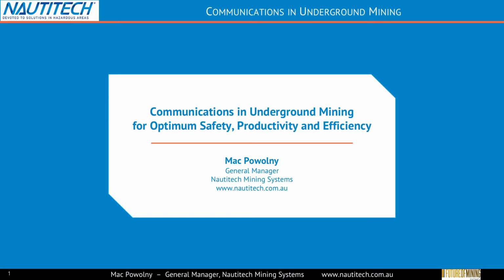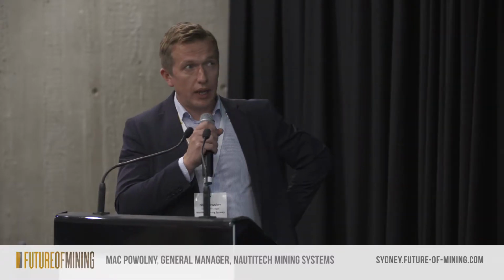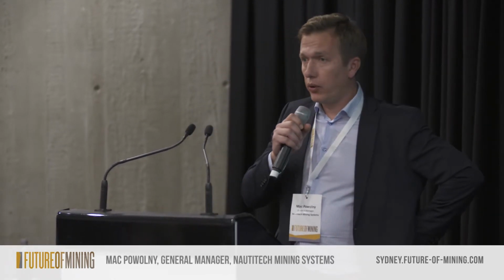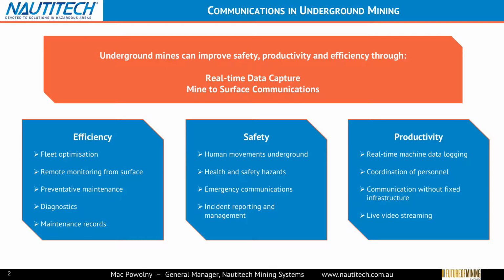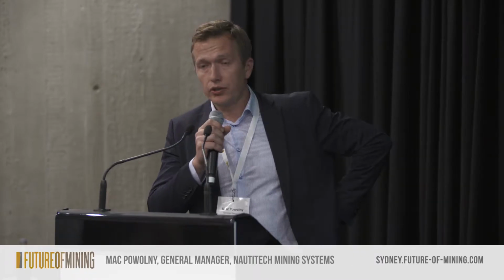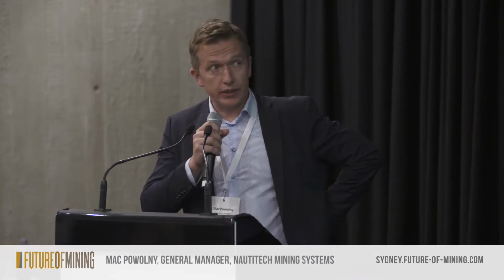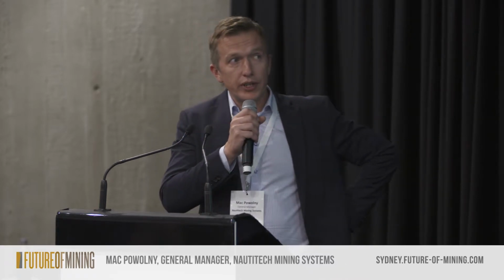The whole idea of our Powolny modem started with underground coal, and I'm talking about the longwall environment. Everyone who has ever been underground knows how harsh the conditions of longwall are, and fiber is not the perfect solution in those circumstances to source the data from the shearer or from the continuous miners, because it simply cracks. So we started our installations on the longwall shearers.